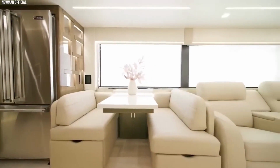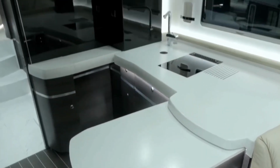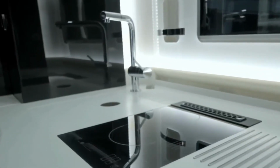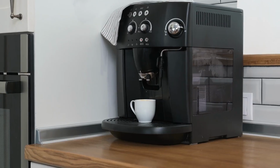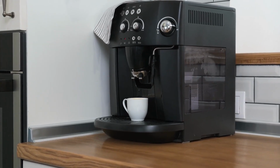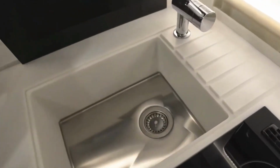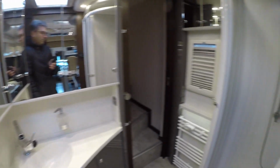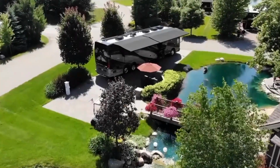Within this mobile palace, no detail is spared. The kitchen, for instance, is equipped with accessories that befit a Michelin-starred restaurant. A dishwasher ensures effortless cleanup, while a coffee machine caters to your caffeine cravings. But the luxury doesn't end there. The Centurion boasts not only heated floors, but also a heated roof and sidewalls, ensuring that you remain in the lap of comfort regardless of the external climate.